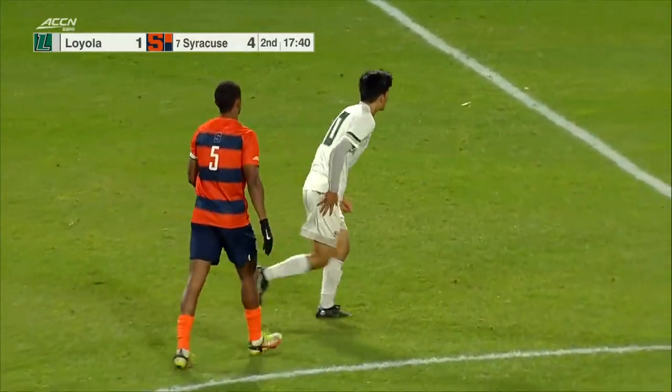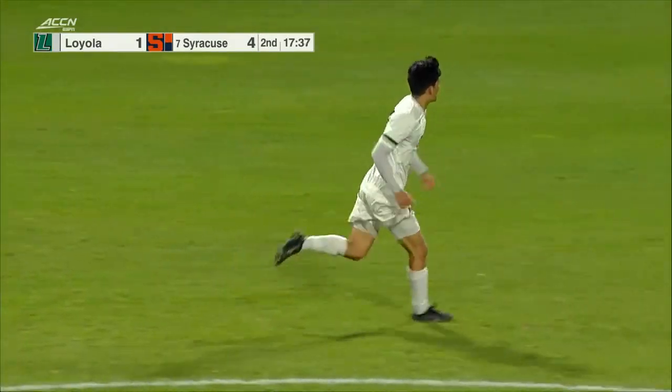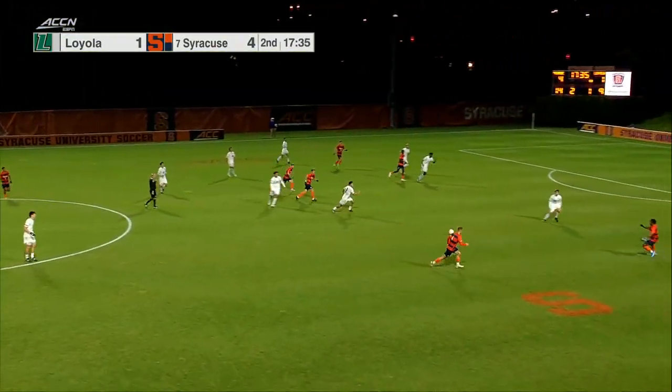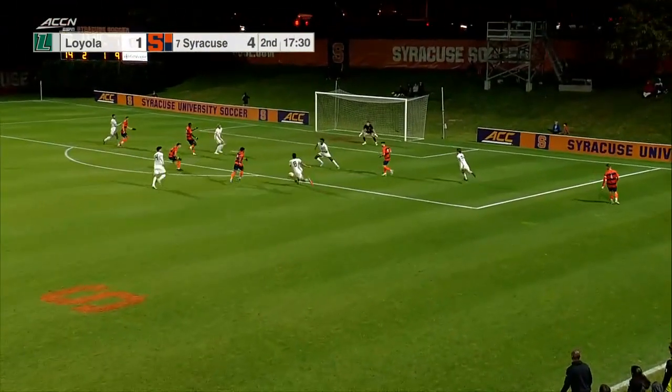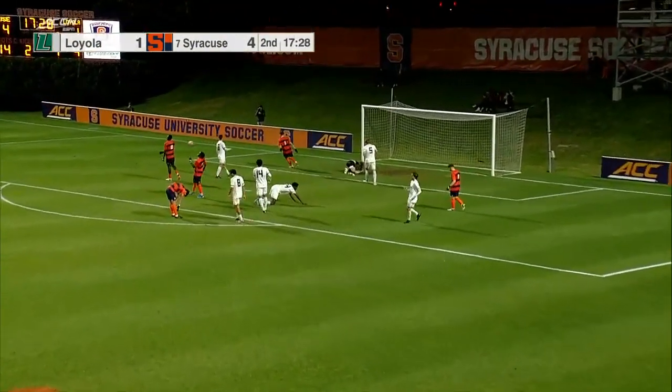Game of leapfrog by Albert Kang. Nothing going of it, but Syracuse did get a free kick to restart play. They switch from far to near. Levante Johnson, first touch pass. Johnson just past the far post.